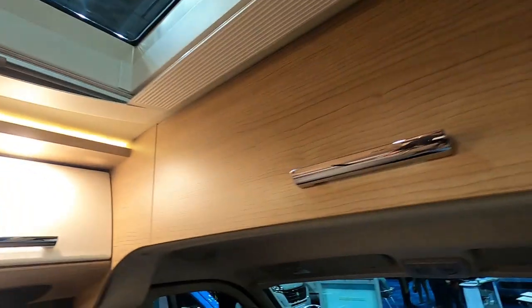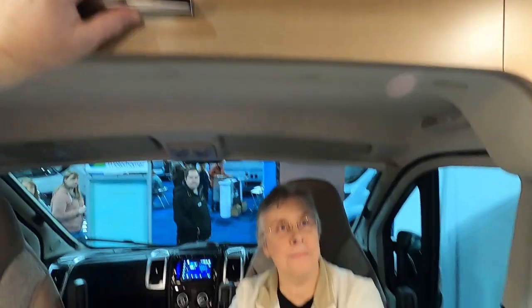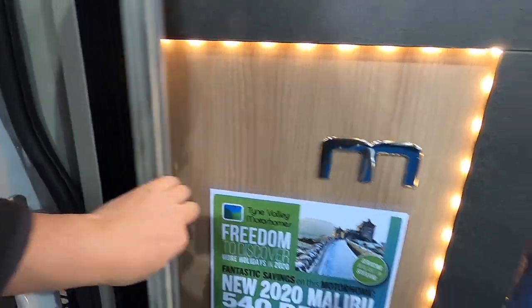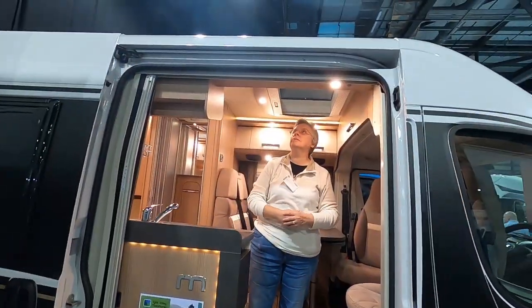And a nice big skylight here. The best thing about this here is the overcab storage, isn't it? Yeah, that's nice. It's very nice. Nice place to be. You've got a fly screen. Obviously goes all the way across. Yeah. Very nice.